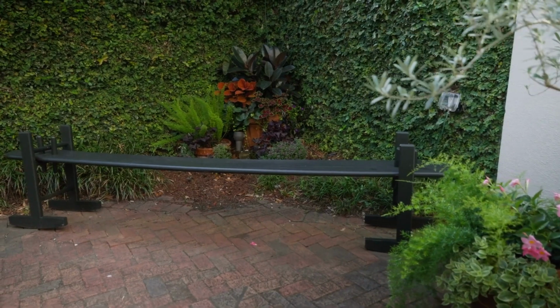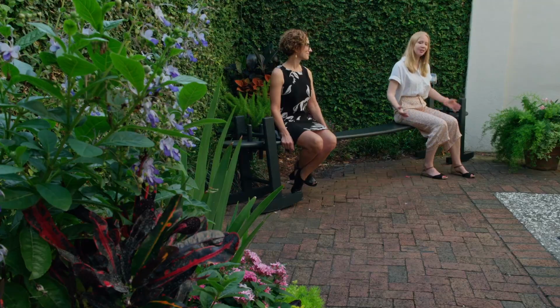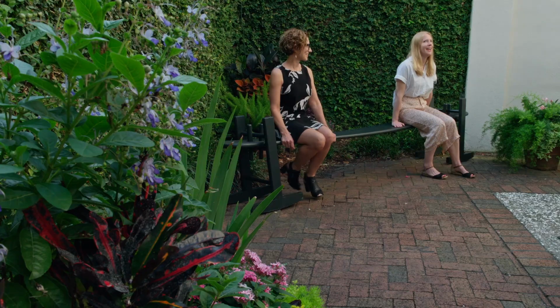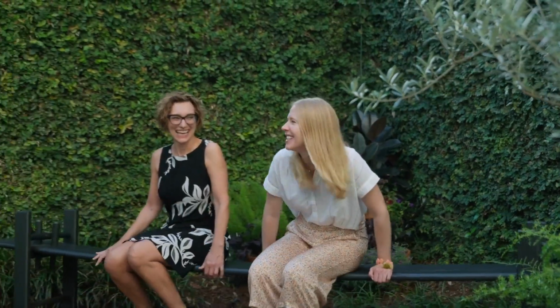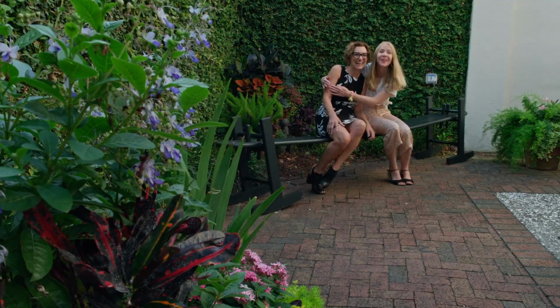If you're traveling around Charleston or the Low Country, just something to look out for. This is called a joggling board, otherwise known as the courting board. And if you just kind of bounce, you might end up in the middle with a partner or a friend.